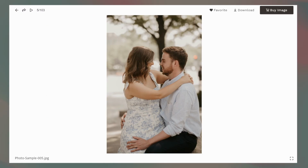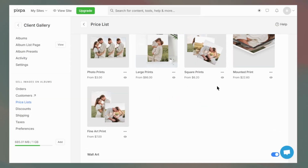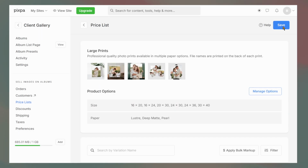I also ran into an issue with the large print option. The shop is saying that the product isn't available on the client's end, but on the photographer's side, I do have that product option available in the price list, and the sizes and paper types are all switched on. So I'm not sure if there's a temporary issue with supply, but I'm not seeing any alerts of a product change or any updates from Pixpa.